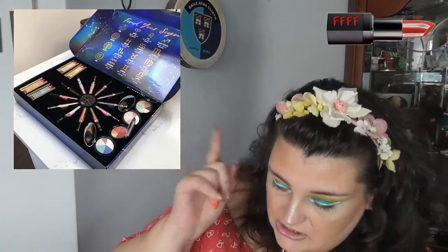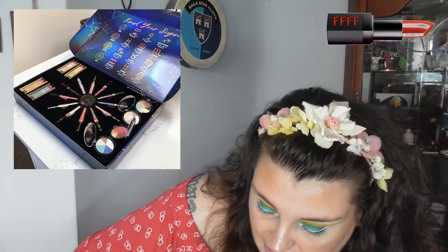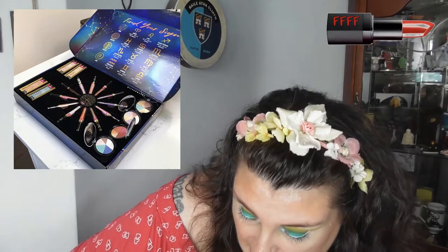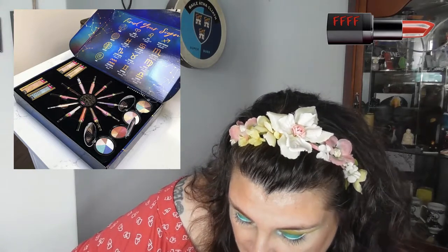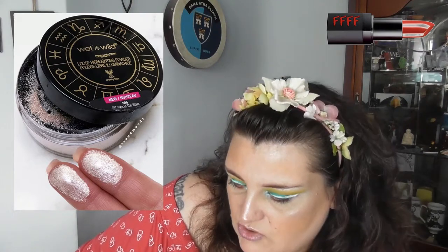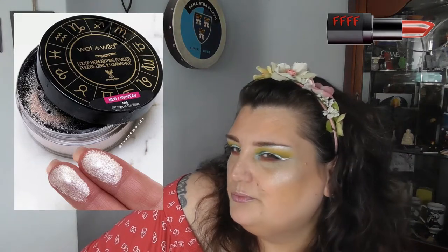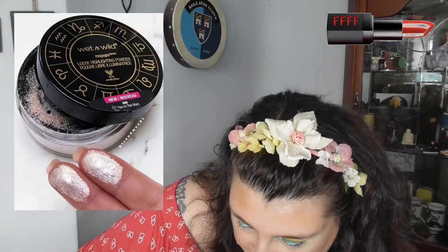Now, talking Wet and Wild, coming to Beauty Bay, really hope we get this. Look at this. This is the Zodiac collection that they're coming out with. Four highlighting bars, four eyeshadow palettes, 12 glosses, and a Mega Glow loose highlighting powder. There's the powder. I've only got one loose highlighter, but I do quite like it. So, tempting. Very, very tempting.